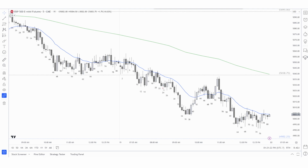Bar 26, we are going range bound here. Bar 26 sells off and reverses up, so it's the opposite of 25. Bar 27 is bad follow through for the bulls again.